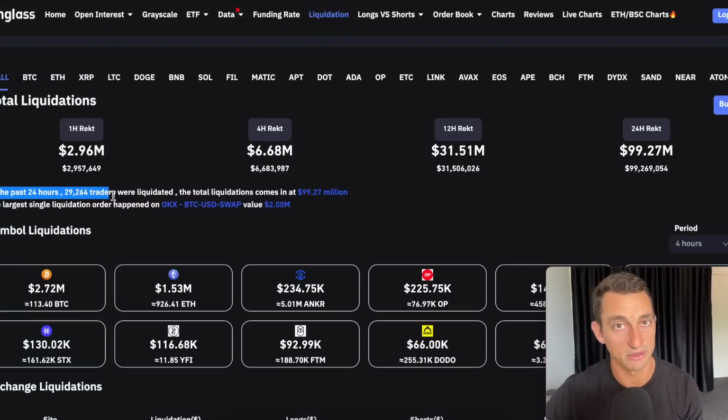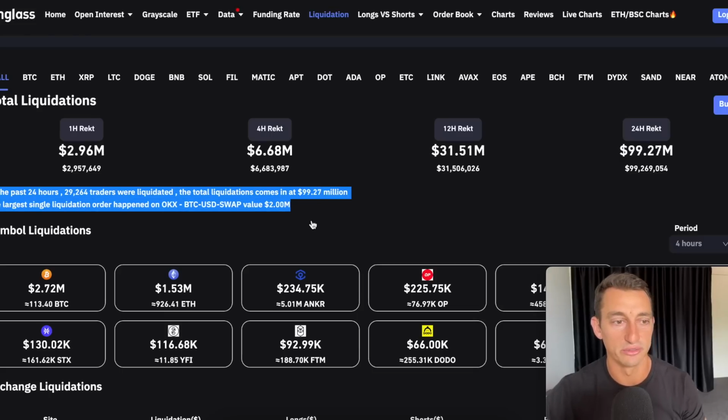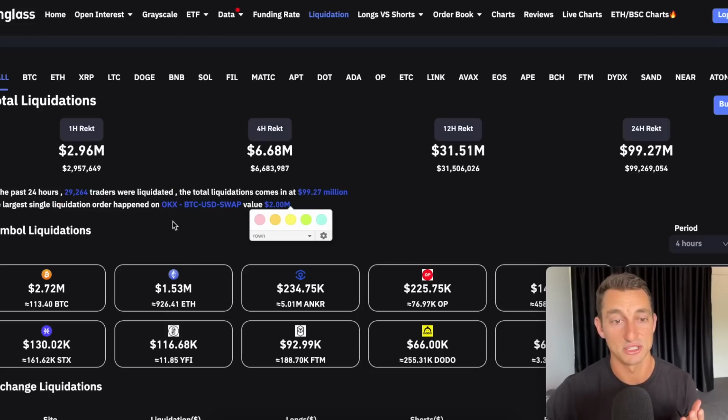In the past 24 hours alone, nearly 30,000 traders were liquidated with a total combined liquidation value at nearly $100 million. The largest being around $2 million on exchange OKX.